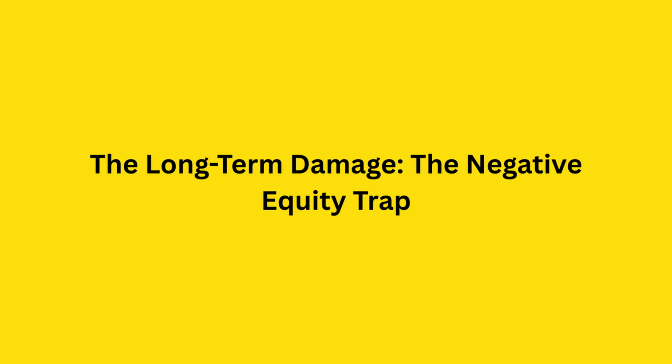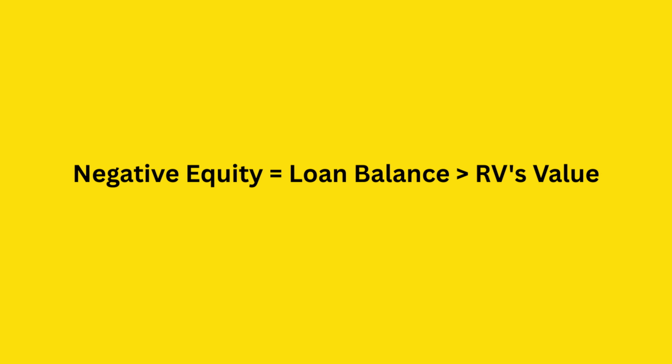Okay, so you get the low monthly payment and drive off the lot. What's the real harm? The biggest danger is a financial trap called negative equity. It is a simple concept. You owe more on the loan than the RV is actually worth. RVs, especially new ones, depreciate so fast. With that long 15 to 20-year loan, your first few years of payments are almost all interest. You barely are paying down the loan principal at all. So the RV's value is plummeting while your loan balance is oh so slowly creeping down. The gap between them is your negative equity.